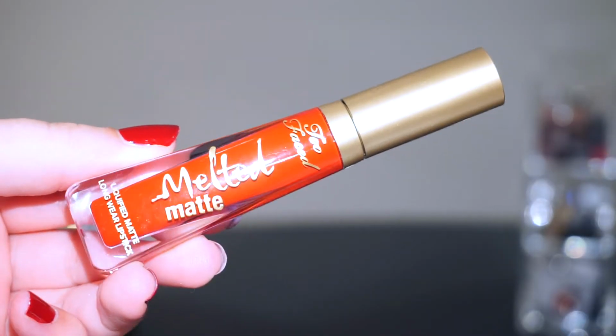And yeah, lastly from Too Faced, I picked up the Melted Matte Liquefied Matte Longwear Lipstick in the shade Lady Balls. Again, I featured this in my August hits and misses. This is a gorgeous red lipstick that has a beautiful matte finish and a perfect formula. I already knew I loved this formula, but when I saw this color on Desi Perkins, I fell in love. So I immediately went to Sephora and picked it up. And I don't regret it because I love red lipsticks and this one is so gorgeous.